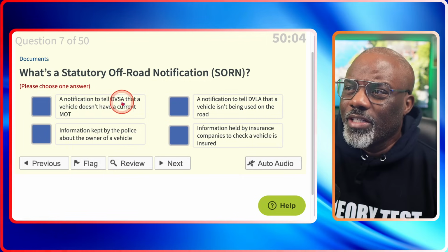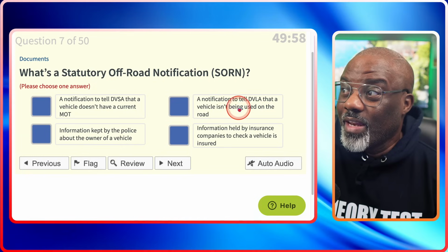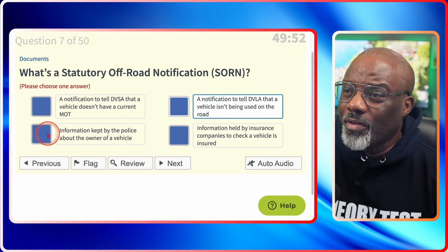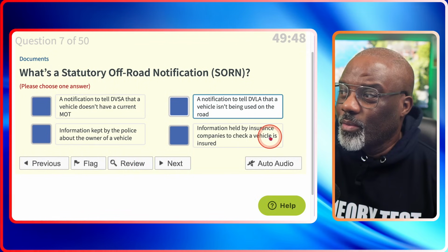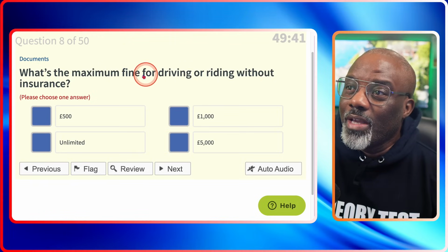A notification to tell the DVSA that a vehicle doesn't have a current MOT. No. A notification to tell the DVLA that the vehicle isn't being used on the road. That's a possible. Information kept by the police about the owner of the vehicle. No. Information held by the insurance companies to check a vehicle is insured. Again, no.